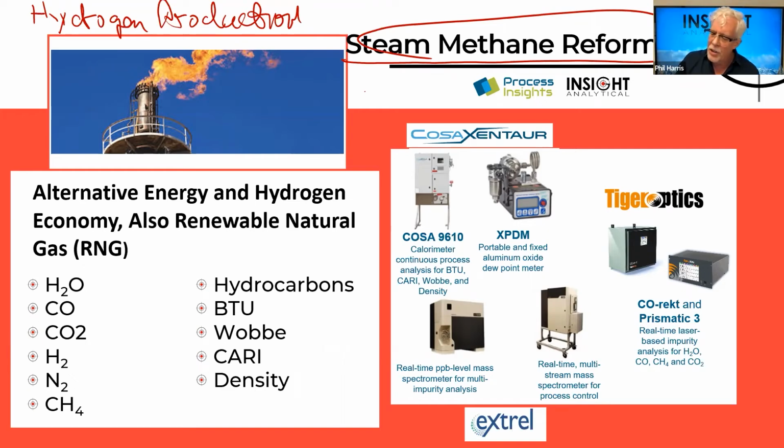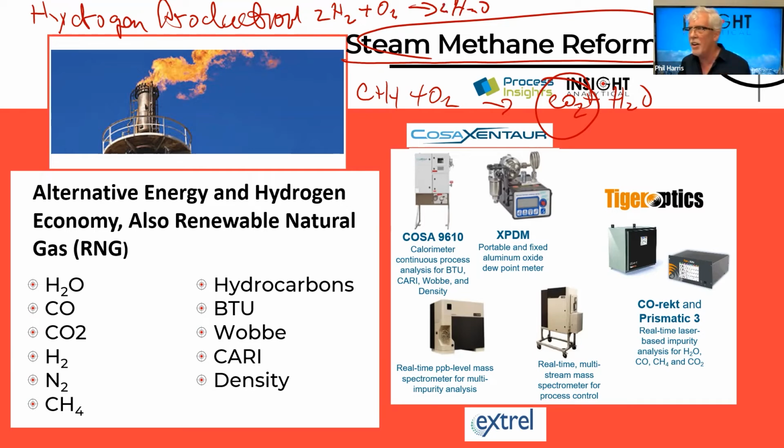When we take a hydrocarbon like methane and burn it, we end up producing carbon monoxide or carbon dioxide and water vapor. And this is the enemy to a lot of people these days. So a lot of people are looking towards hydrogen as a fuel for these combustion type operations because we can burn hydrogen and the only thing it makes is water vapor.